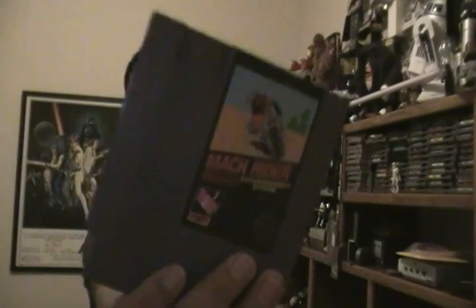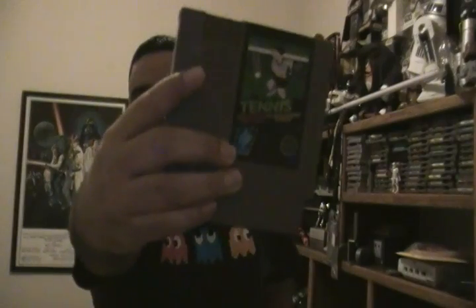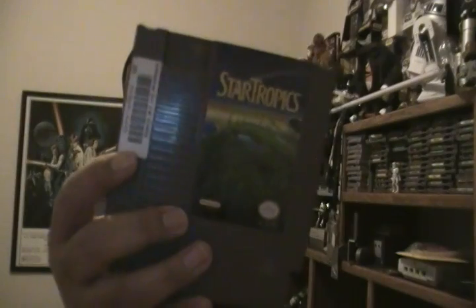So it's another $2 find. Mock Rider. Adventure Island. Tennis. Again, these are games I didn't have. Fester's Quest. And Star Tropics. So, stack of games. One of them in there was for 50 cents. The rest were for $2.